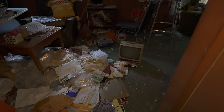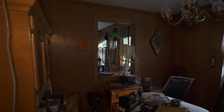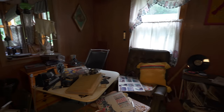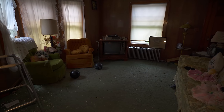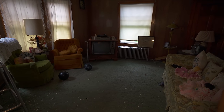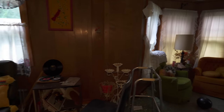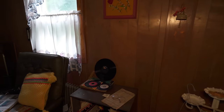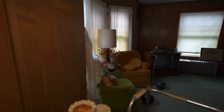Check that little old TV right there on the floor. That's that cool window. Look at that, guys. How cool is this setup? Alright, where do I start? Got some more vinyls. I'm gonna move this TV. Right here. Look at that.